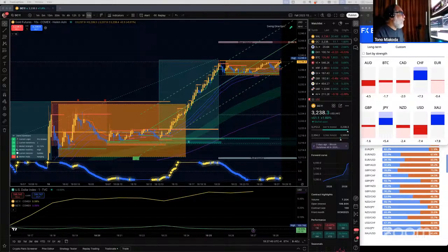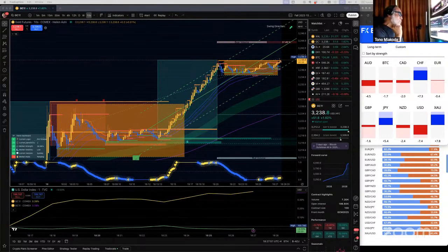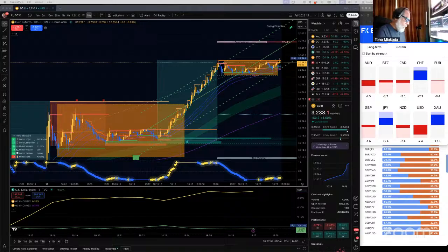I think I'm just gonna get out of this trade with a $12. I didn't like the way it was. Now it's gonna break. You see it?